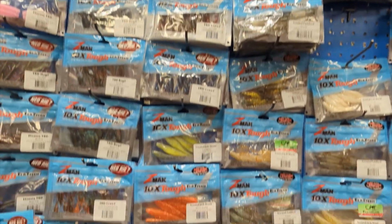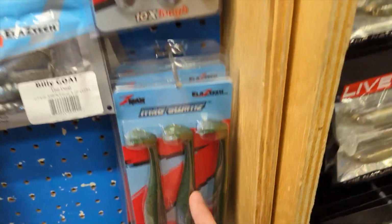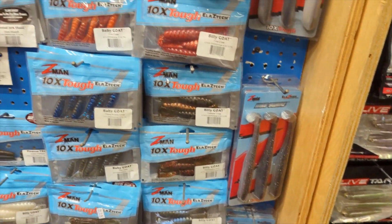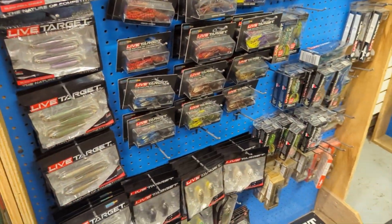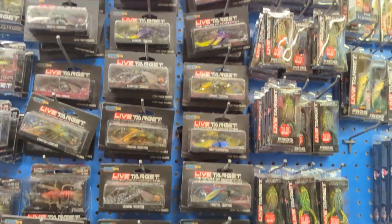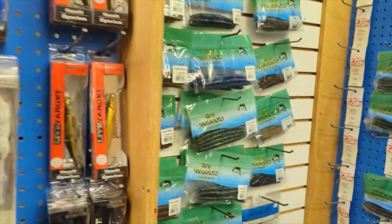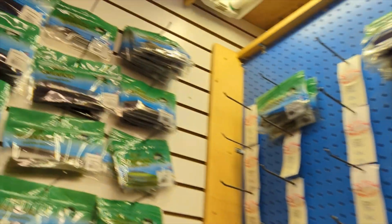One of the best selections of Z-Man I've seen. They even have the Mag Swimmer here. If you guys are looking to throw a bigger paddle tail for like pike, muskie even. Live Target soft plastics. Or not really soft plastics, but hollow bodied stuff. And then some more Gary Yamamoto soft plastics.